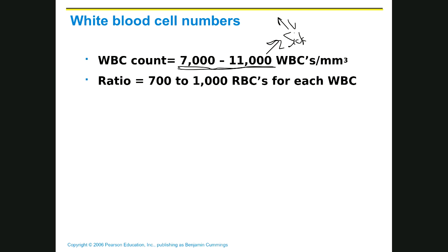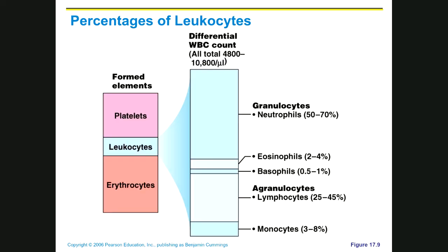Any questions? So that means that for every white blood cell, we have tons more red blood cells. Look, we have 700 to 1,000 of these red blood cells for every single white blood cell. So the ratio of white blood cells to red blood cells is about 1 to 1,000. Not very many. So they occupy this little bitty layer.